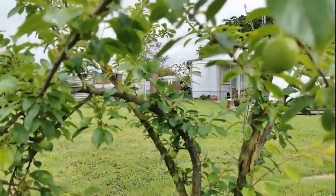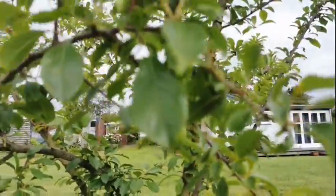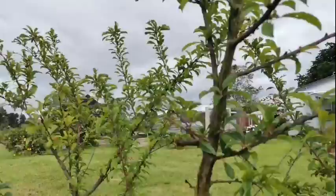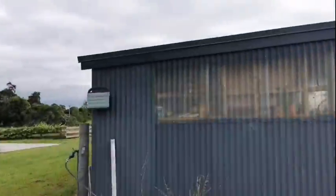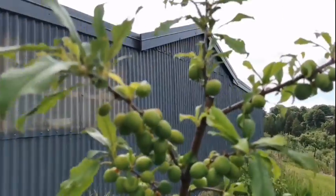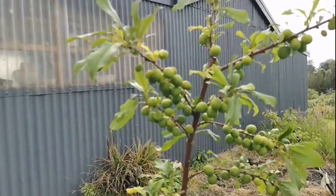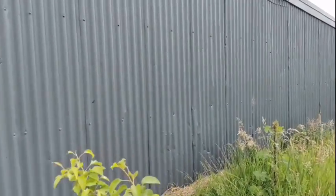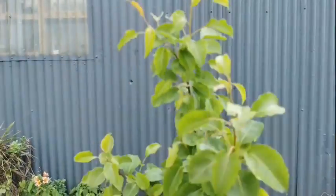Not sure if you can see that there. Let's have a look. Where's this camera? Yeah, there's a plum there. Plums. It's going to have quite a few plums this year. And then over here, these are two pear trees, and looks like they've got a lot of pears coming up on them. And I need to give this one a bit of a stake up. This is a younger version, not ready to fruit yet. Don't think, no.